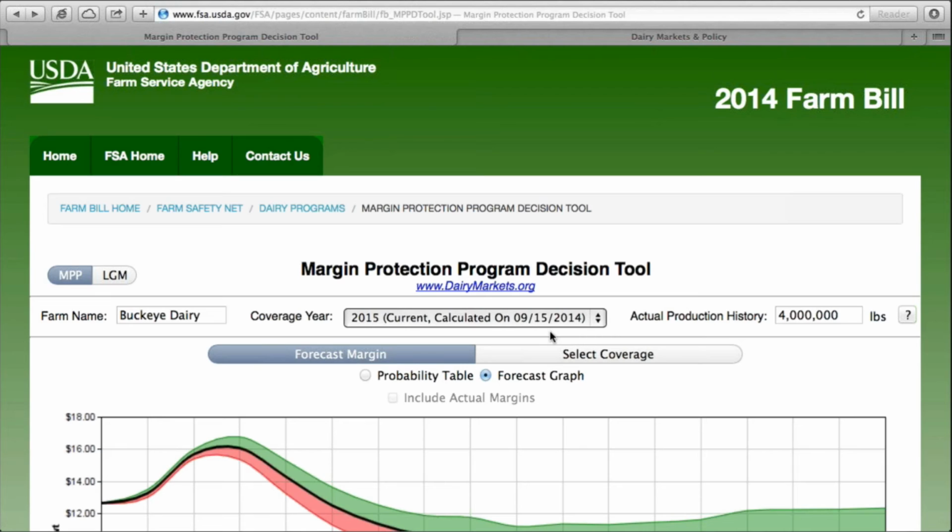It's a good question. Why is $8 the highest margin offered through MPP? Well, MPP, at least in my opinion, is not designed to be a whole farm insurance product. It's designed to protect dairy farmers against the catastrophic declines we experienced in years like 2009, 2012, 2013. A dairy farmer has an opportunity to go out and lock in higher margins, either through forward contracting, futures markets, or LGM Dairy, than those that are offered under MPP. But MPP is a safety net that puts a floor with respect to these national margins on what type of risk you have to sustain on the farm. So it's not going to cover all of it, but it does cover some of it.